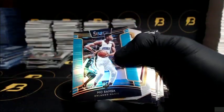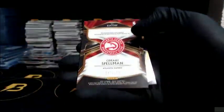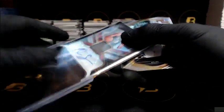Leonard. We got Bamba going out to the Magic to 299. Carter for the Grizzlies. Beverly for the Clippers. We got Smith for the 76ers. 249. And Spellman for the Hawks to 199. All right, then we got Carter Jr. going to the Bulls to 249. And nice, Trey Young to 175 for the Hawks.